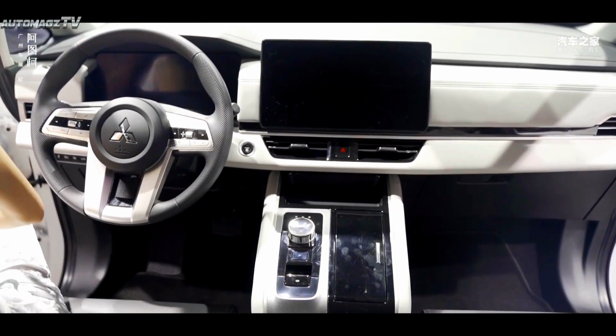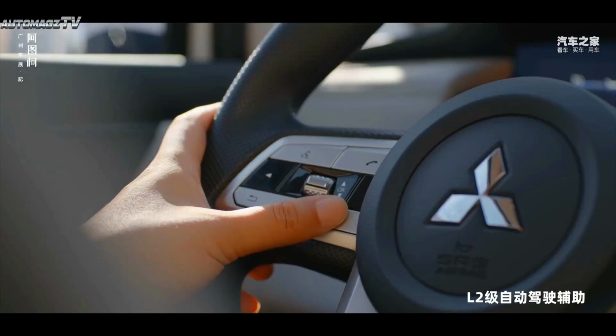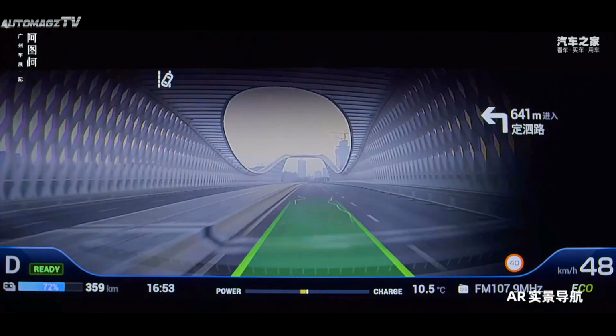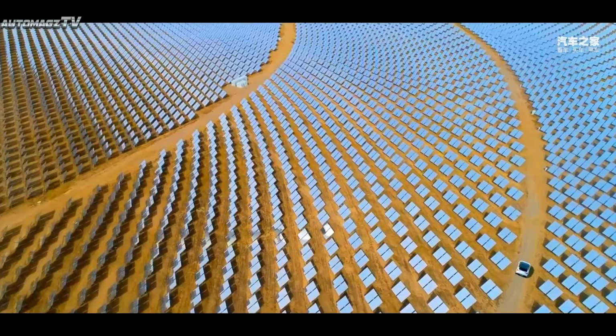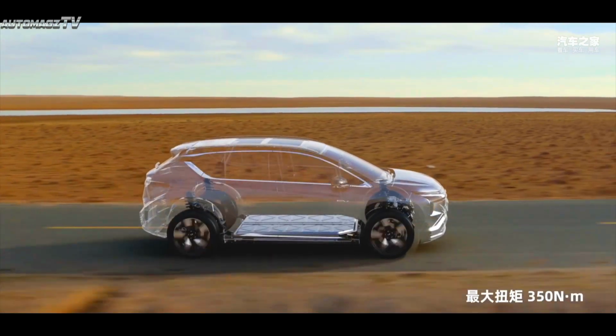In terms of power, it will be equipped with a motor with a maximum power of 165 kilowatts, equipped with a 70 kWh high-performance battery pack, and a CLTC comprehensive cruising range of 520 kilometers.